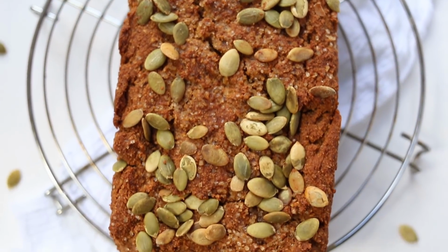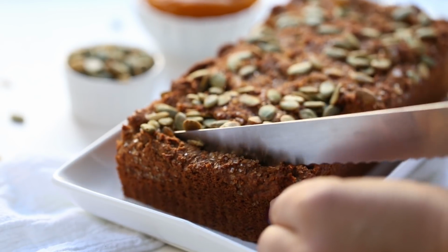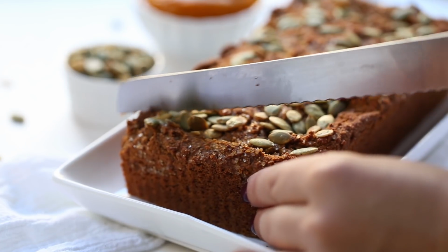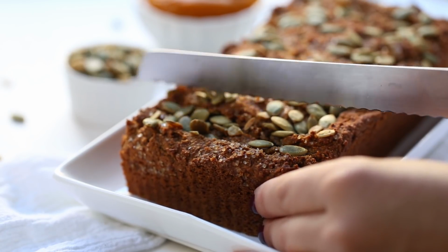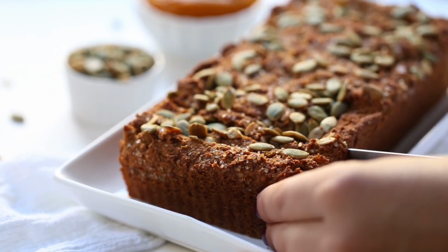So then we are going to bake this for 50 minutes at 350 degrees. And then you're just going to let it cool in the pan for about 10 to 15 minutes and then transfer it to a wire rack and cool it completely before you slice it. This is really important. You don't want to slice it while it's still warm or it will be kind of gummy in the center. So once you slice it up, you can slice it into however many slices you want.